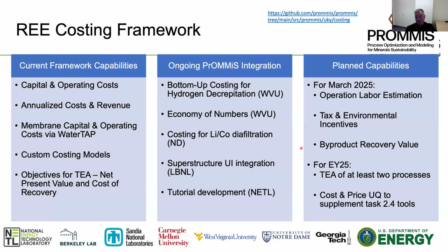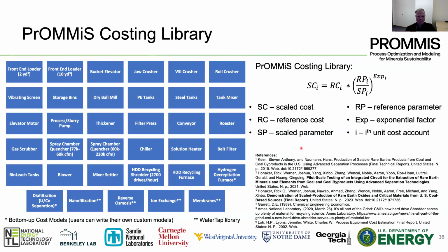We're also building lifecycle analysis capabilities into this, and that's going to allow us the ability to do other multi-criteria analysis. Next slide, please, Alex. And here's just a brief overview. I'm not going to go into all of these, but these are the unit operations that we have cost models for so far. Next slide.